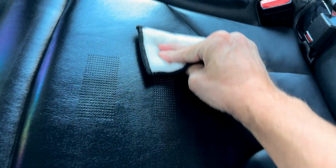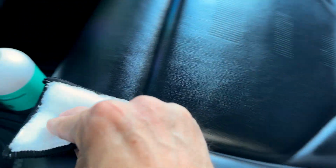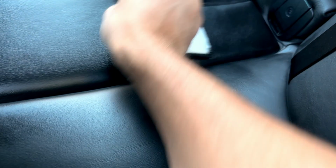And I'm not comparing these to any other products that I've used before, but I will make a small comparison of the leather cleaner to what I've used similarly, which is the Color Lock Leather Protector Kit. Did a video on that last year. Fantastic product, by the way, but I'll talk about that in a second.